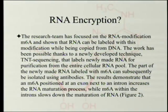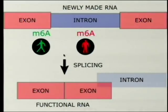The part of the newly made RNA labeled with M6A can subsequently be isolated using antibodies. The results demonstrate that an M6A positioned at an exon next to an intron increases the RNA maturation process. It actually speeds it up, while M6A within the intron slows down the maturation of RNA, figure 2. You see, M6A at this point will give you a faster cutting out of the introns. M6A in this point, for reasons which we don't know, and I don't think they know either, slows it down.